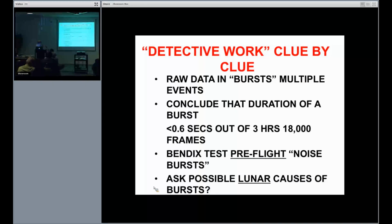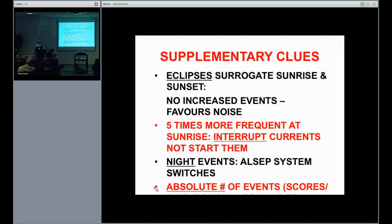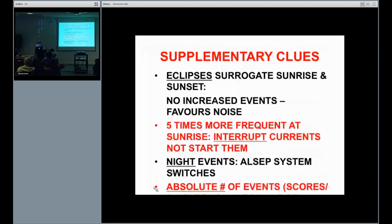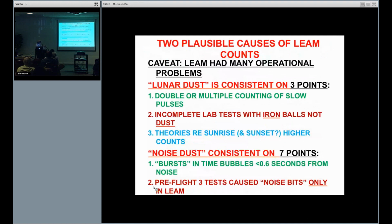Detective work we don't have time for. All the details are in the paper, but let me just back up. The raw data occur in bursts, and the duration of a burst is less than 0.6 seconds. And then there were the Bendix pre-flight noise bursts. Have a look at this one here.